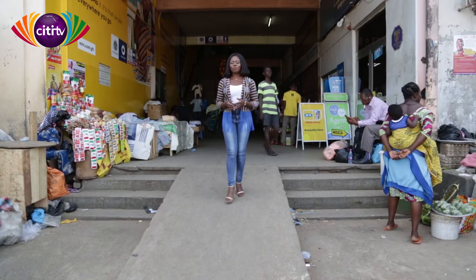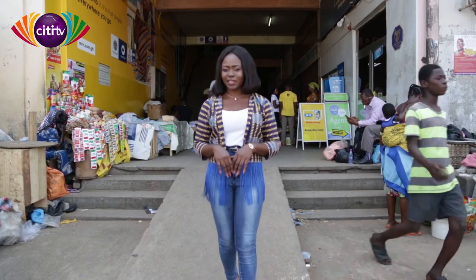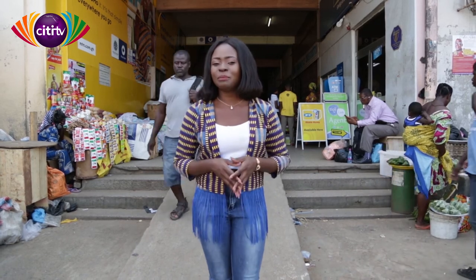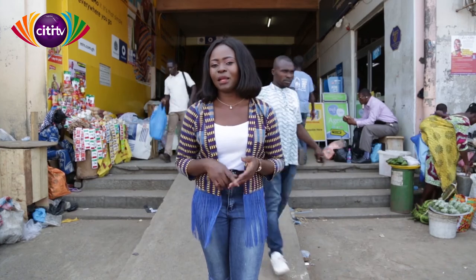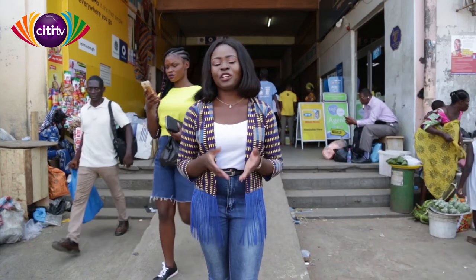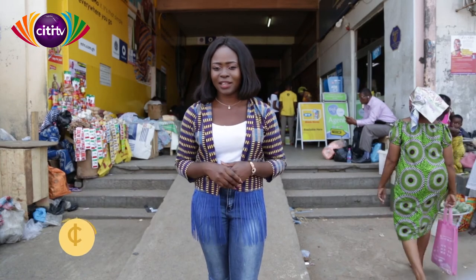Well, viewers, I hope you have a fair idea of what a good buy is here at the Kaneshie Market. But it is not the only major market here in Accra. We also have the Abogulosu Market, the Malamata Market, among others. But you also have a choice of visiting the supermarket or a community market near you.